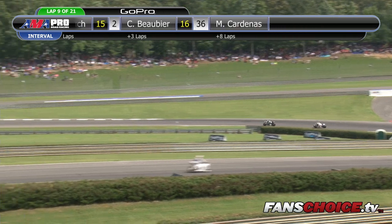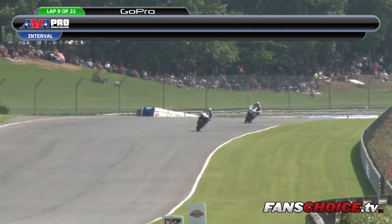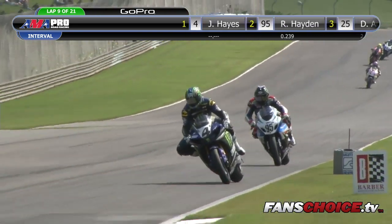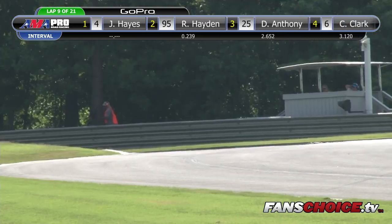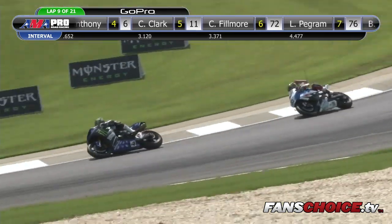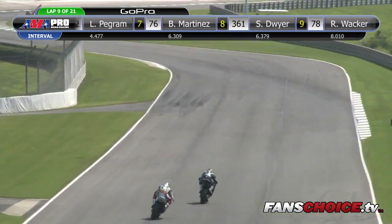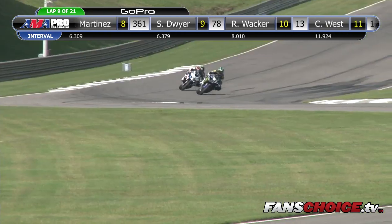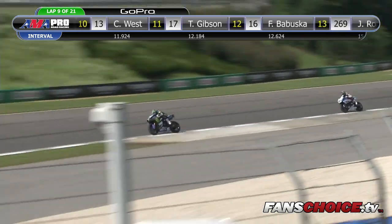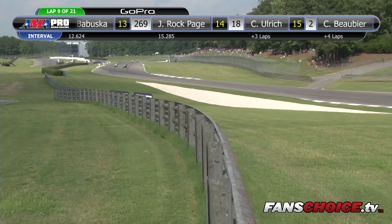And we are seeing a good two-man battle up front. And again, to look a little deeper, it's Aussie Dave Anthony third, Chris Clark in the fourth spot, Chris Fillmore fifth, Larry Pegram sixth. That's how they're running a little bit deeper in the field, but we can't take our eyes off of this battle up front, because if Josh Hayes makes the tiniest mistake, Roger is there, and he may not have to make a mistake. Roger may make the move anyway. He's done it a couple of times, and he may yet have another one or two in him here before it's over.